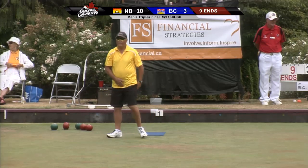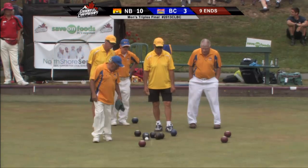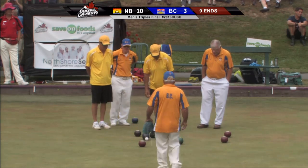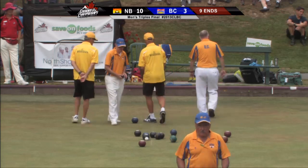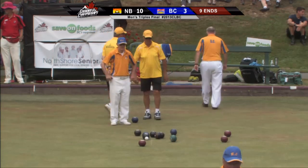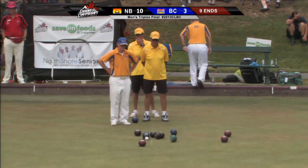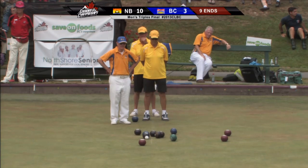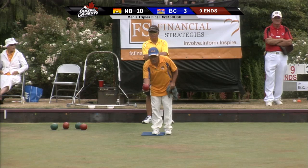Here's Kevin, who just played a brilliant bowl to trail the jack back into a cluster of two bowls, but very tight. And in the triples, the first bowl has been played. I think BC's down in the head by the looks of it. I'm not quite sure. I wish they'd changed the label on that. It would have been nice. It's tough to tell the color. They're very similar, one of them off-white and one white.